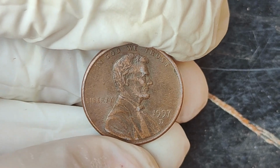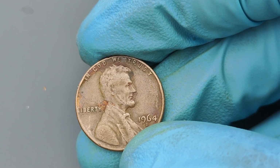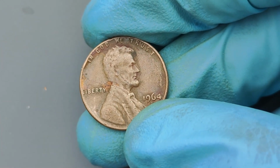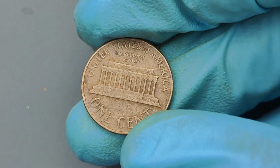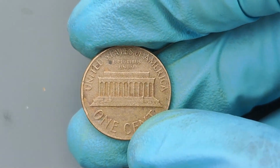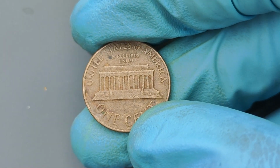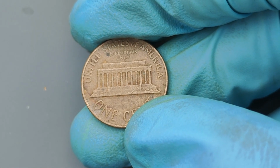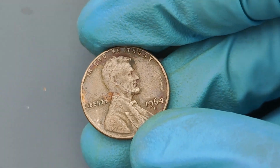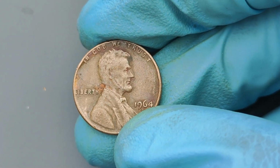Stay tuned. Imagine waking up one morning, digging through your old coin jar, and realizing you've been sitting on a small fortune. That one ordinary-looking penny, worth up to $7 million. Sounds impossible, right? Well, buckle up, because today we're diving deep into the shocking truth behind the 1964 D Lincoln penny, a coin that could turn your spare change into life-changing wealth.